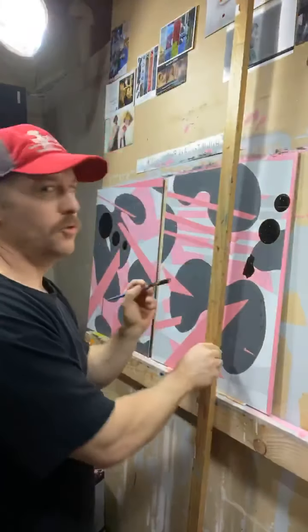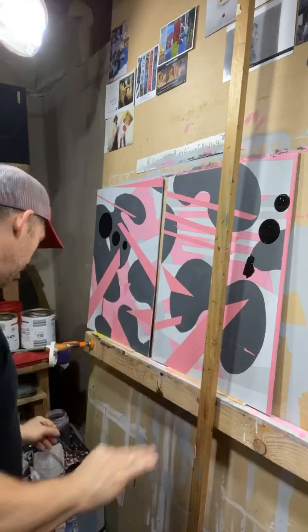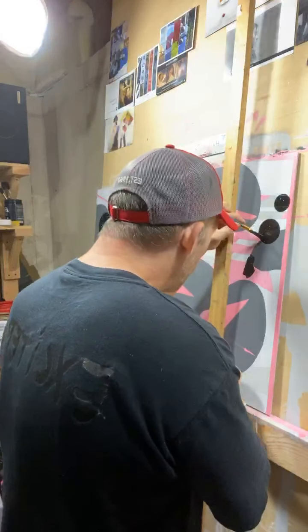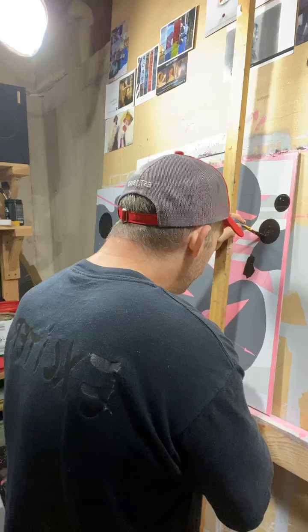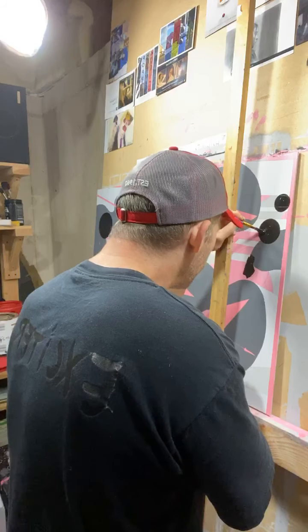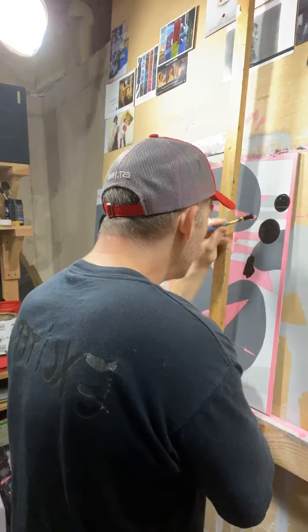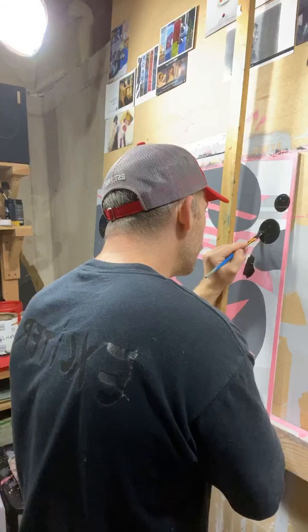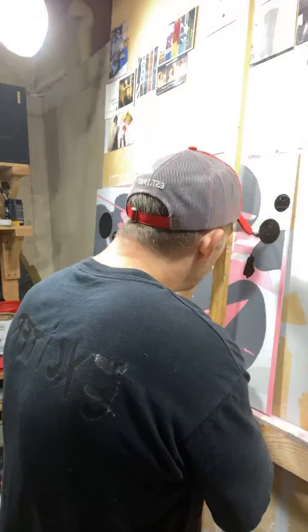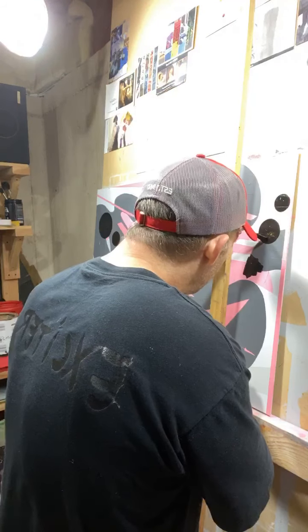So I'm trying a little too hard on this circle here. I can kind of feel it. I want it just so, but I'm going to make it work. It's getting there. You know, I'm going to make it work. I think.